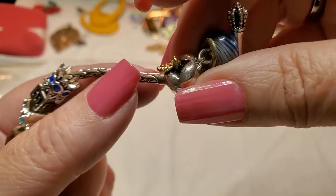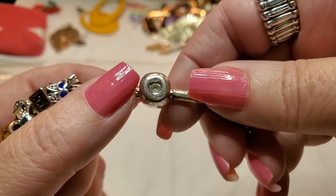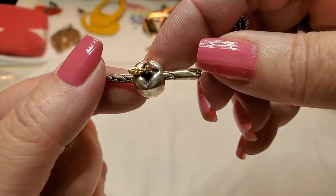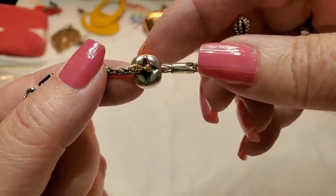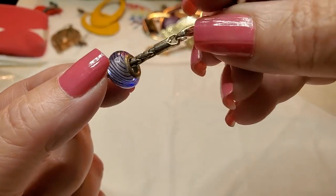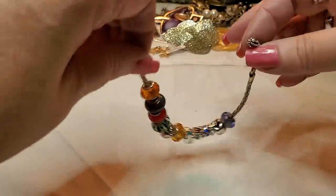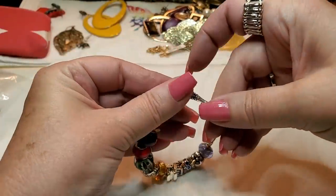You know, it's funny, you have to check each bead, because I know people who have put sterling, and then they find one that's stainless steel or something, but they like the bead, and they go ahead and get it and put it on their bracelet. So you need to check them all, because you just never know. So that's cute. Toggle clasp.